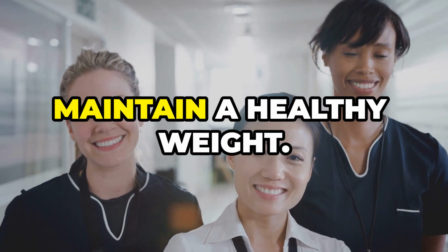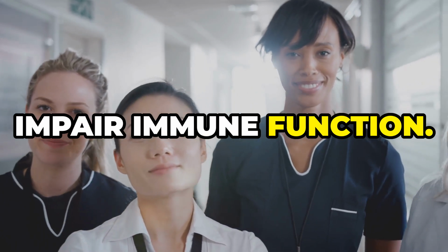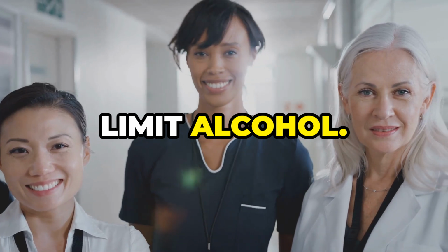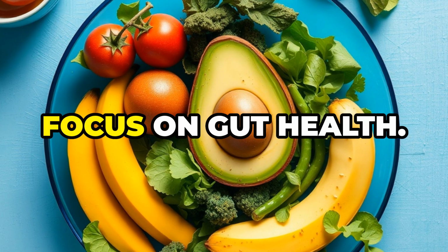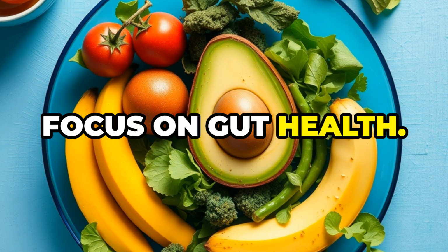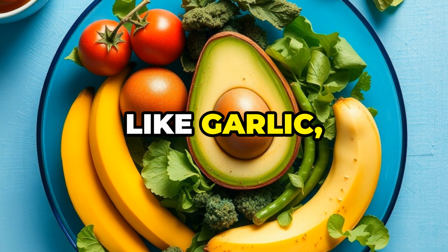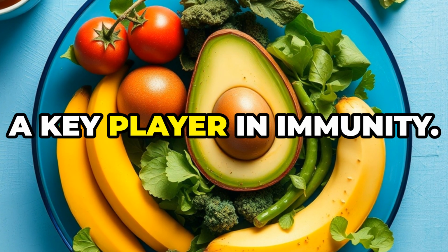Juices and soups are also hydrating options. Seventh, maintain a healthy weight. Excess weight can impair immune function. Eighth, avoid smoking and limit alcohol. Both compromise immune defenses. Lastly, focus on gut health. Probiotics like yogurt, kefir, and prebiotics like garlic, bananas support a healthy microbiome, a key player in immunity.